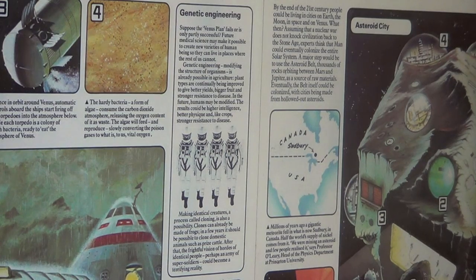Once in orbit around Venus, automatic controls aboard the ship start firing off tiny torpedoes into the atmosphere below. Inside each torpedo is a colony of tough bacteria ready to eat the atmosphere of Venus. Sounds interesting. The hardy bacteria, a form of algae, consume the carbon dioxide atmosphere, releasing oxygen as waste. The algae will feed and reproduce, slowly converting the poison gases to what is to us vital oxygen.